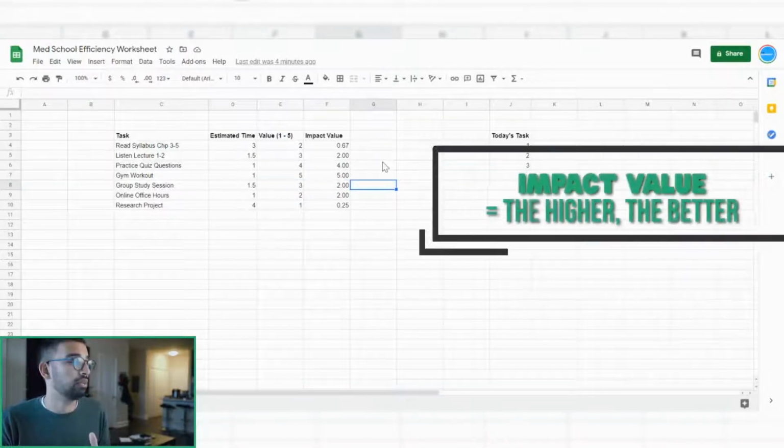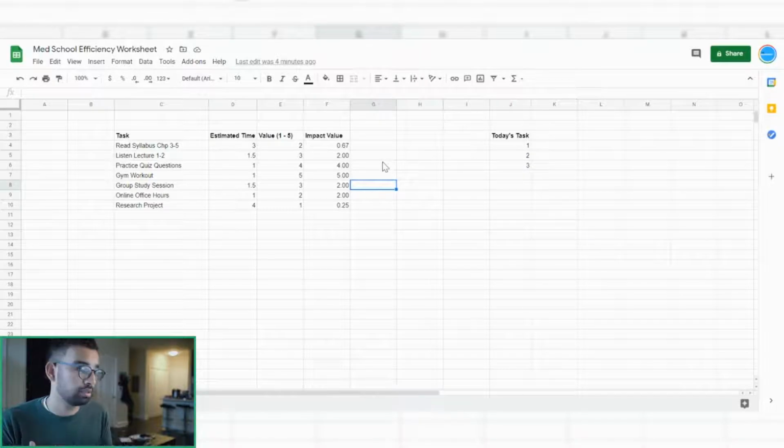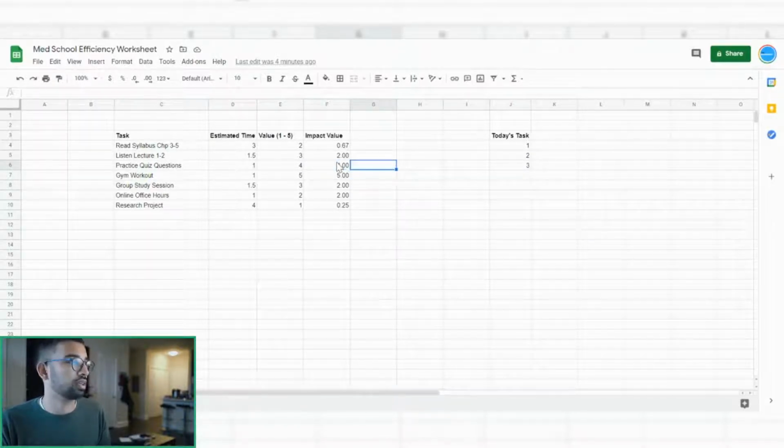So impact value, basically, the higher the better, meaning you're getting more value for less time. And ideally, those are the tasks that we should be spending most of our time on. So as you can see here in this scenario, the gym workout was the most impact value that we personally considered, and then followed by our practice quiz questions.